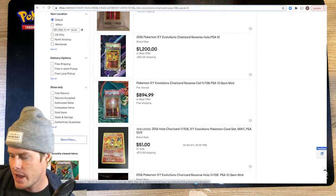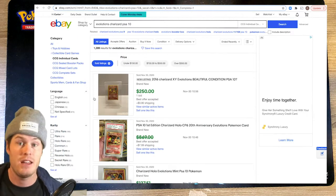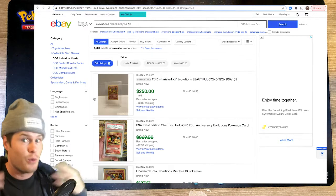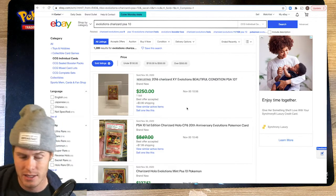So you go down here and on the left rail, you'll see these filters. You click sold items. It'll also check completed items. These items have been paid for. Somebody paid this price. This is not hypothetical. This is not wishful thinking. This is reality. Let's look and see if we can find a PSA 10 of this Charizard.